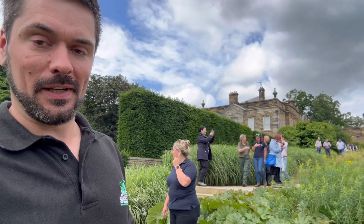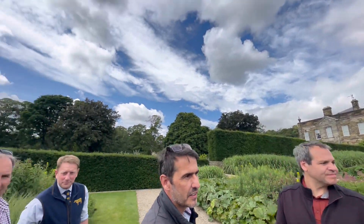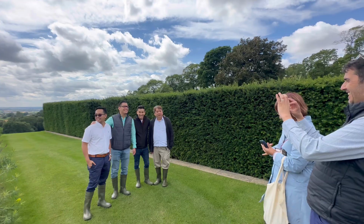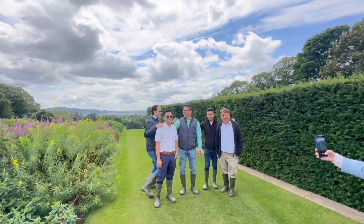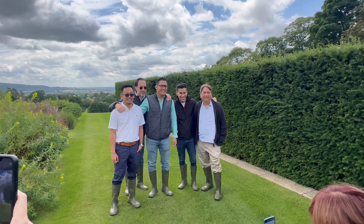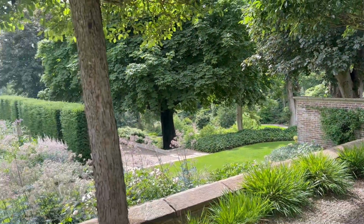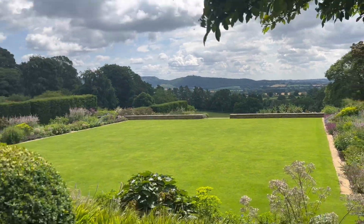So surely these guys, they'll not forget British beef and lamb when they've been somewhere here. Beautiful place. It's a boys club. Okay, look at me. Brilliant. I'm sorry for the garden pictures overload here, but I just want to remember it all.